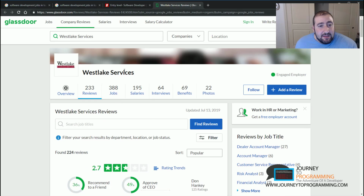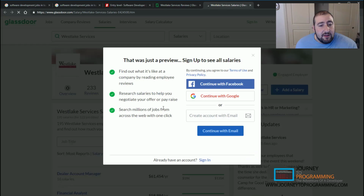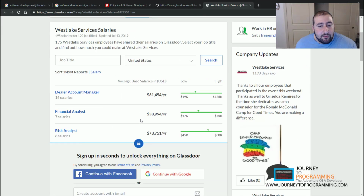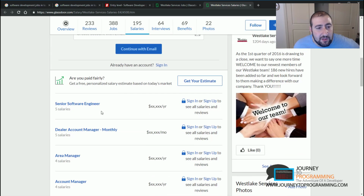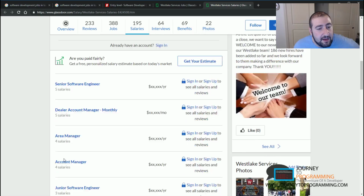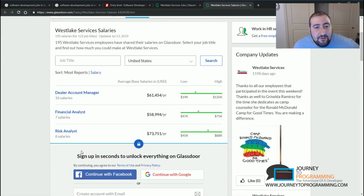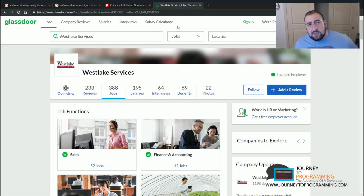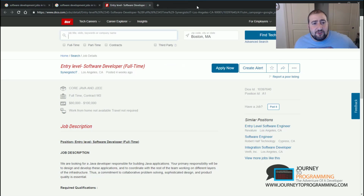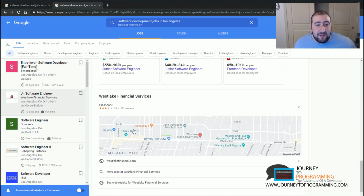So let's go ahead and just take a look at the salaries. Here we go. I'm not logged in right now, but there we go. So you can see what their salaries are for non-software jobs. If we were to log in, we could see a little bit more. But this could give you a good idea. I have a feeling this company is going to offer somewhere in the range of 40 to 60K for a junior developer job. That's not horrible. Again, it works, especially if you want to jump in and get some work. But this first one I showed you guys at Synergistic, 80 to 100K is pretty awesome for somebody entry level.